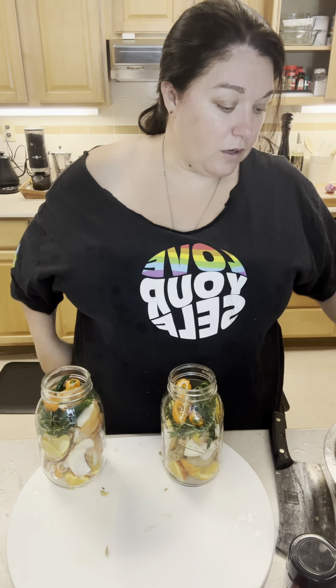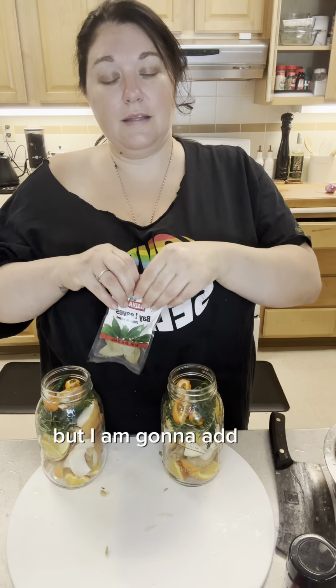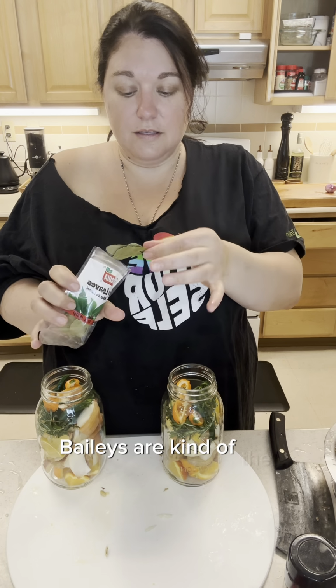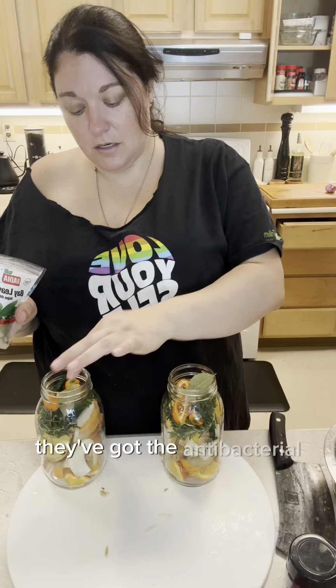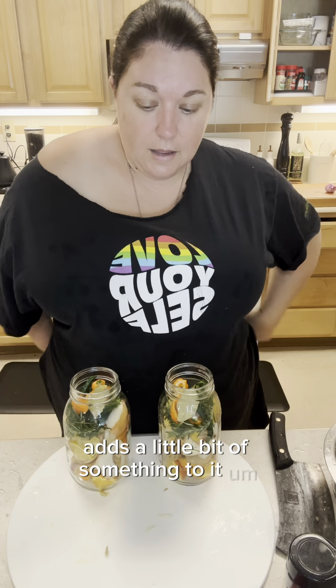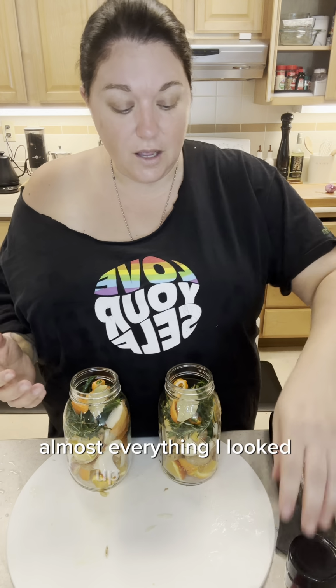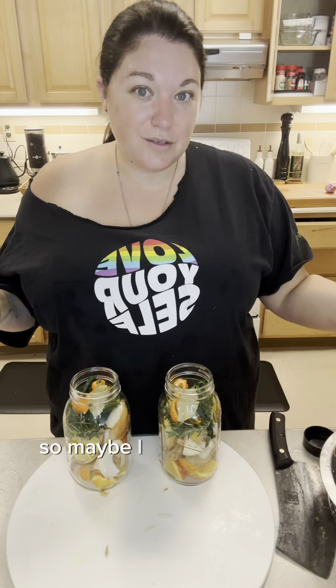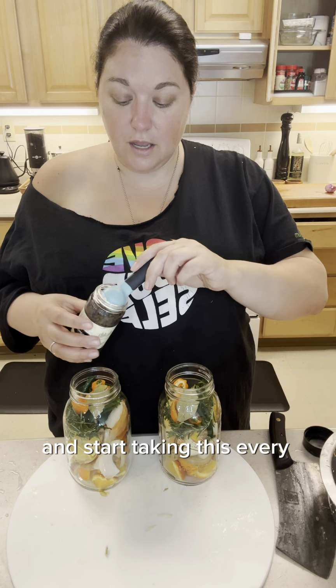All right, so what we didn't add last time, but I am gonna add this time, is a bay leaf in each one. I looked it up, bay leaves are kind of the same. They've got the antibacterial properties, anti-inflammation, adds a little bit of something to it. And like I said, almost everything I looked up also had properties to help lower your blood sugar. So maybe I do just need to suck it up and start taking this every day.